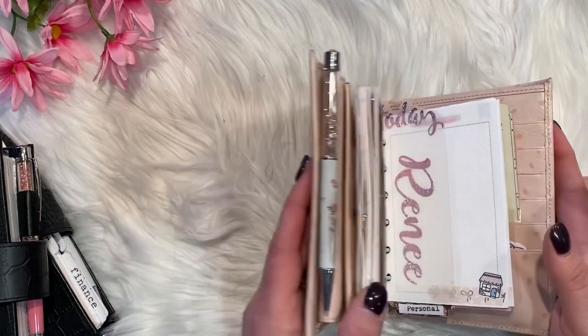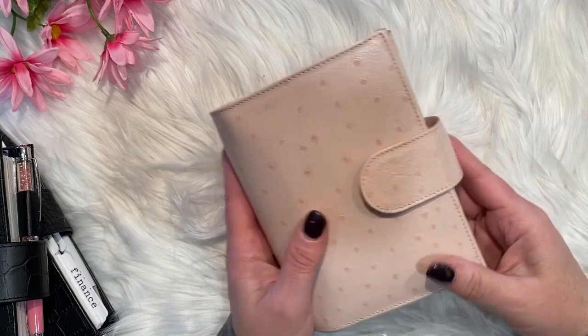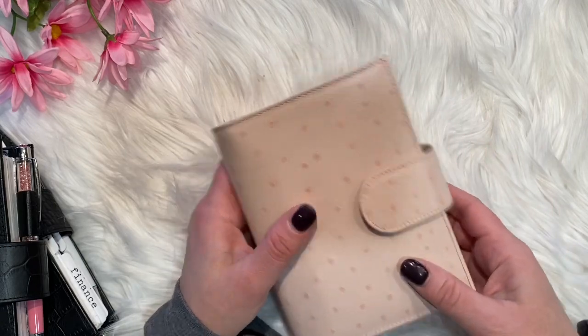So anyway, that is my pocket Mia Cara. My full intention here is to use this while on the go.